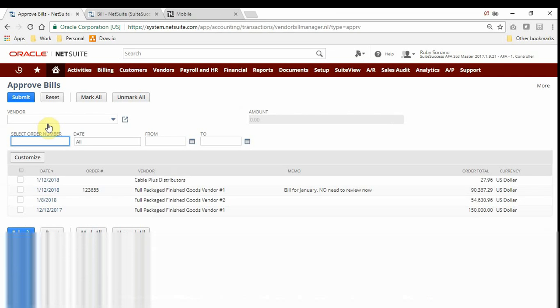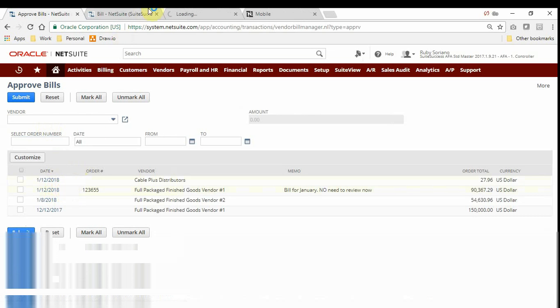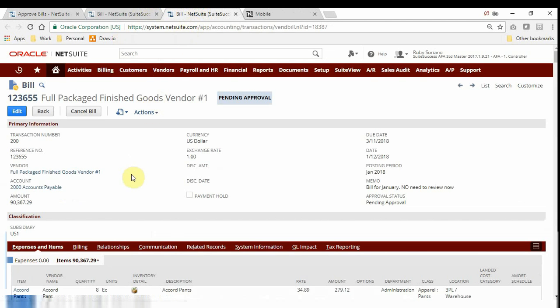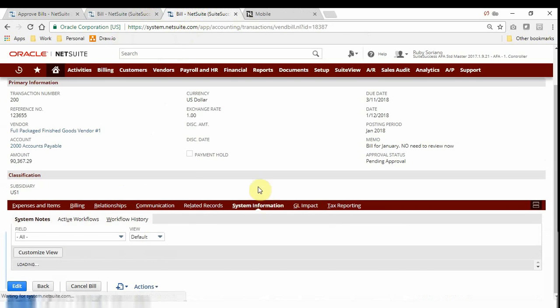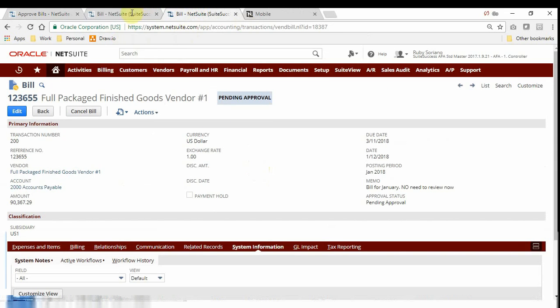I have a few bills to approve, which I can review in one click. If I'd like to understand more details about a specific transaction, I can drill into it for a closer look. For instance, this bill. We can use the file cabinet within NetSuite to view the bill that is attached to this specific bill record. And NetSuite also has a full audit trail similar to the customer record, so I can always identify who created or edited any transaction using the system notes.